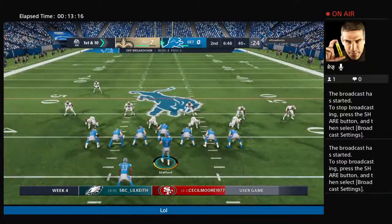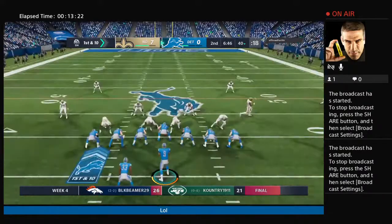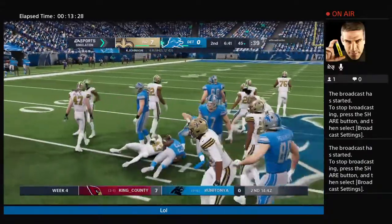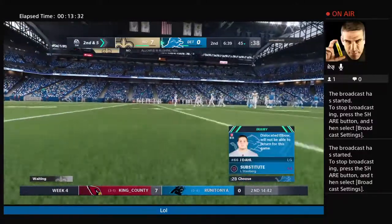So now a fresh set of downs, 1st and 10 after roughing the passer. Following the penalty, it's Johnson. He'll take this from the 40 up to the 45 for a gain of 5. Johnson, the ball carrier.